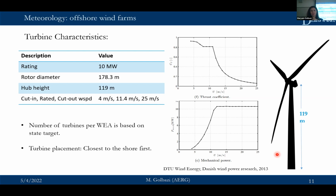Here you can see the power curve and the thrust coefficient curve for this turbine. The number of turbines in every wind energy area that I showed in the beginning of this presentation is based on the state target. So every state has a target for 2030. I have used that to understand how many turbines we need for that area.